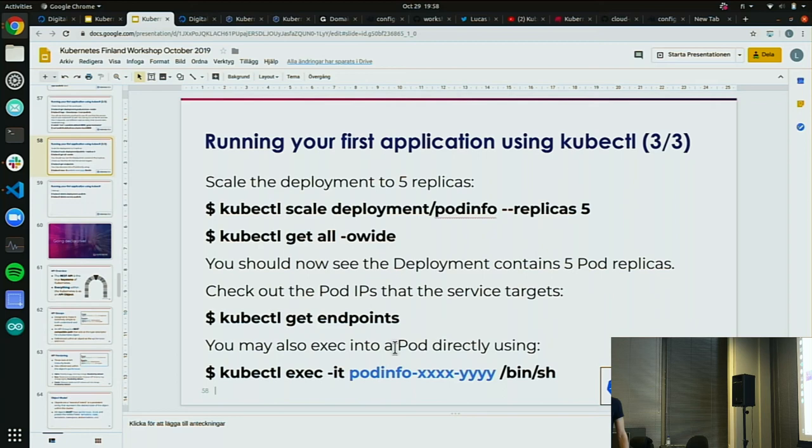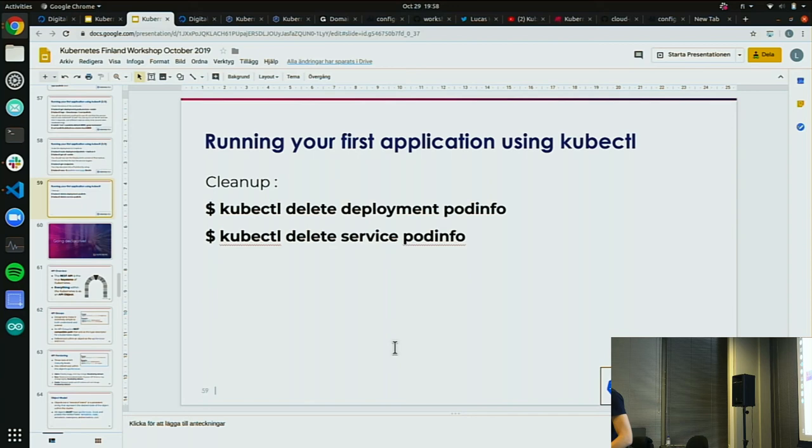Yeah. So I think we should be able to move to the next part. Is there anyone that hasn't done the exercises here yet? Then we'll move to the next part. You can clean up after yourself using kubectl delete: kubectl delete deployment and service pod info. We'll do that for you.